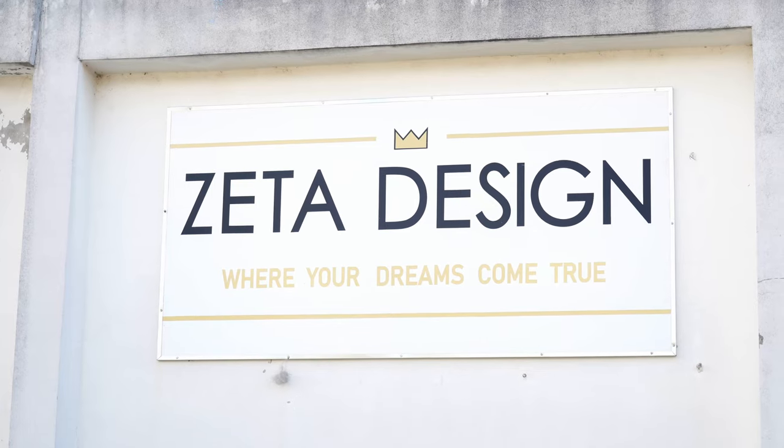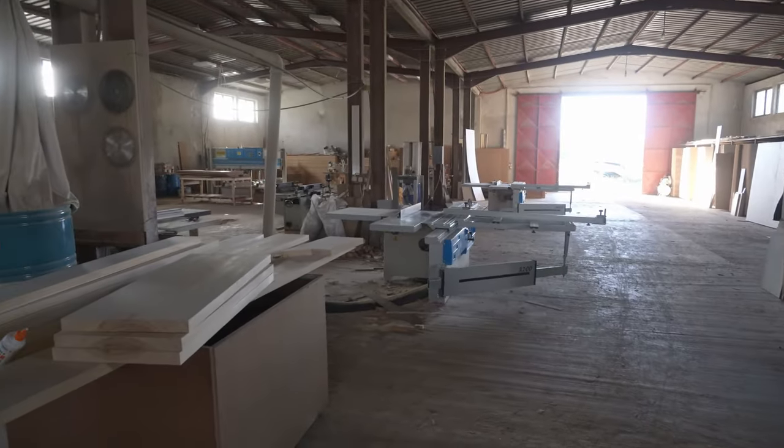So I'm at Zeta Designs here in Bar now, and these guys are doing all my wooden furniture within the bar and also in the outside areas. They're gonna do some benches, a pergola later on, some picnic benches, and then the complete inside of the bar pretty much. I think they already started working on my stuff.